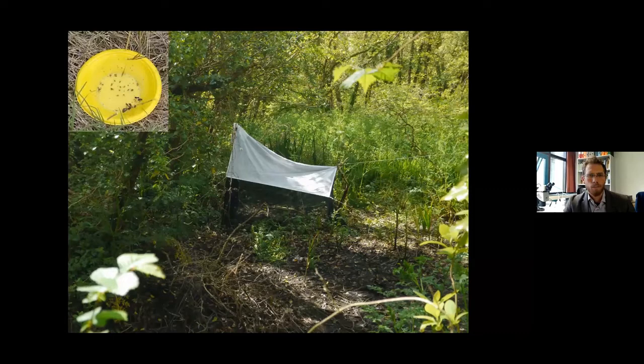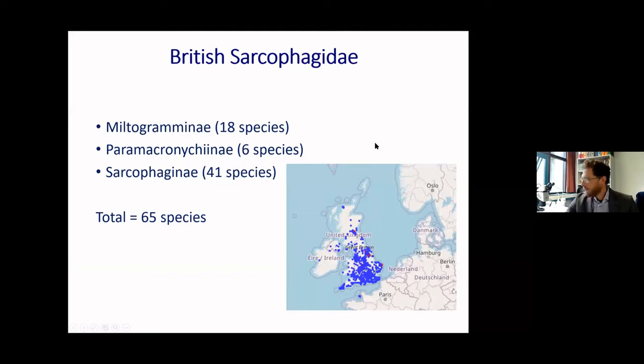So now I get to the British sarcophagids, and then I will leave room for some quiz questions and then some questions from yourselves. There are currently 65 species known from the UK: 18 miltogramines, 6 paramacronychines, and 41 sarcophagines. This is about 20% of the European species.